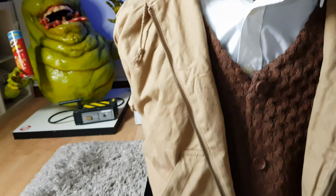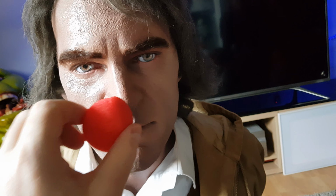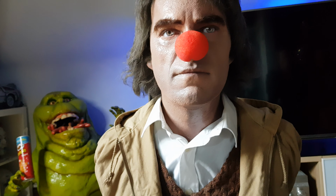Also, it's quite cool in his pocket. I have actually got, bear with me, I will try and do this one-handed. The red nose. So if you do want to display it like that, which I actually quite like, I think it looks pretty cool. I have actually had it displayed like this for a number of days, so it's quite a nice little switch out. Very cool. Like I say, if you've not seen this film, do yourself a favor and go and watch it. It is phenomenal.